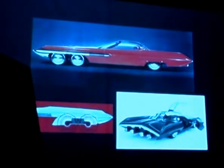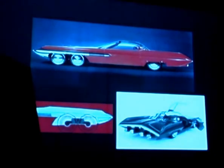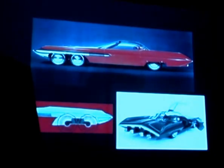The Ford Seattleite, this one was interesting. They envisioned a power pod that you could put onto the front of the car based on what kind of activities you were going to be performing with or in this car. That car was featured at the 1964 World's Fair in Seattle, hence the name Seattleite.